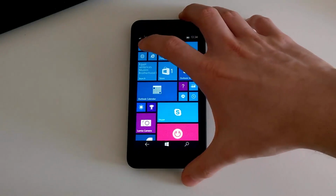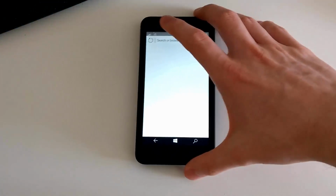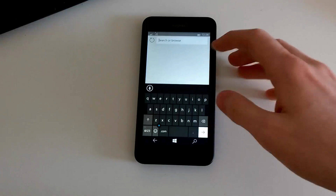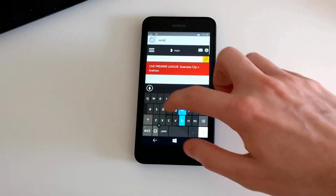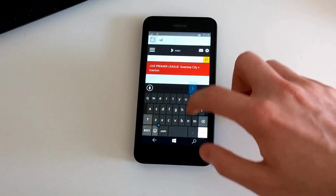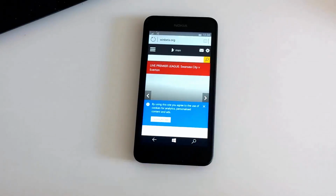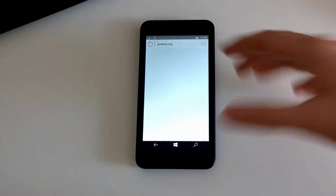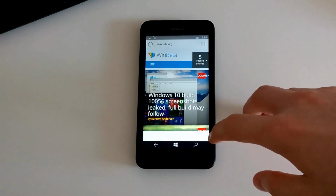Other changes in this build include Project Spartan, which is now available on the phone. The UI, again, is pretty similar to that on the desktop, and works much like you would expect. So if we go to WinBeta, hopefully WinBeta dot, oh, really, WinBeta.org, press enter, and we will be sent to WinBeta.org. The UI, like I said, is very much like the desktop version.